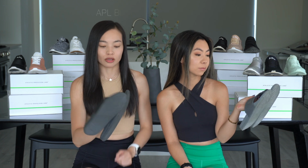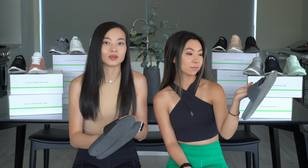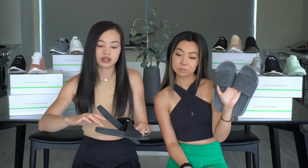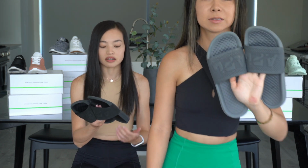So the last style we have are the big logo TechLoom slides. I've got a grey pair and a black pair. The grey ones were the first ones that I bought just to test the comfort and see if I like them. And they are really comfy. They're made out of fabric, so the sole is quite cushiony. In terms of sizing, these are an 8.